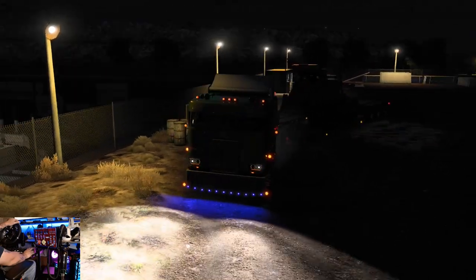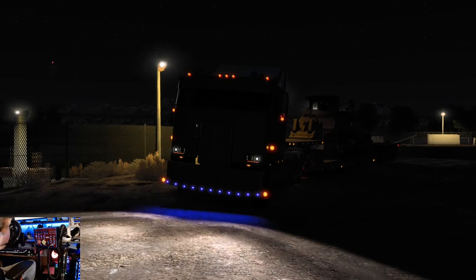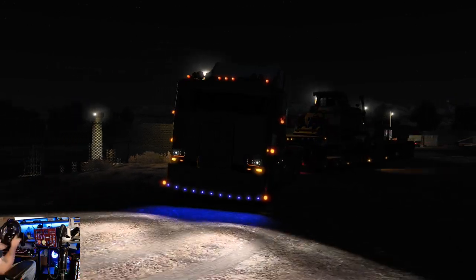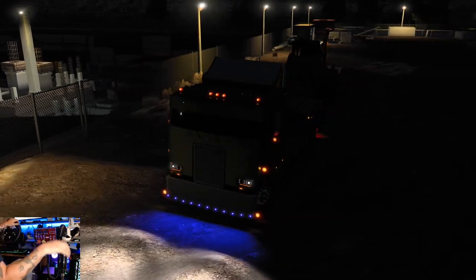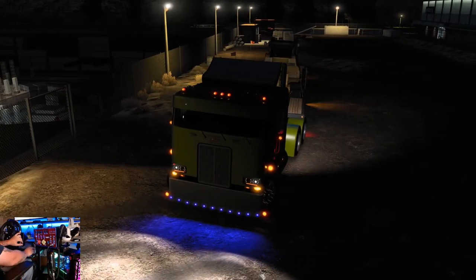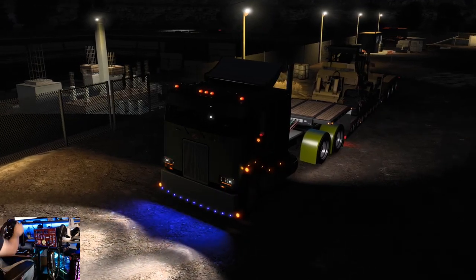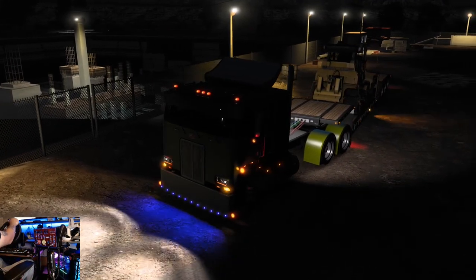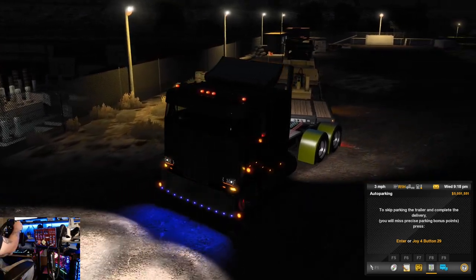Let's take a look here. How are we looking? Man, this thing looks sick at night, man. I gotta admit, those blue lights look pretty damn sweet. Nice bright reverse light on this baby, hell yeah. Alright, let's see if we can't get this thing peeled over here.